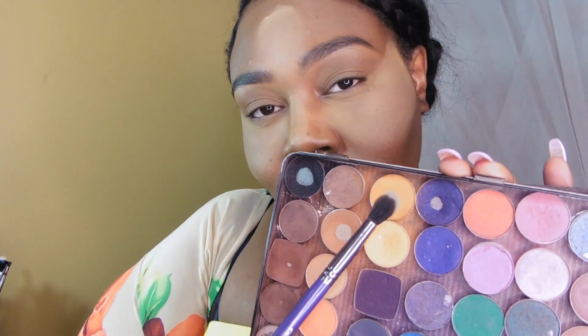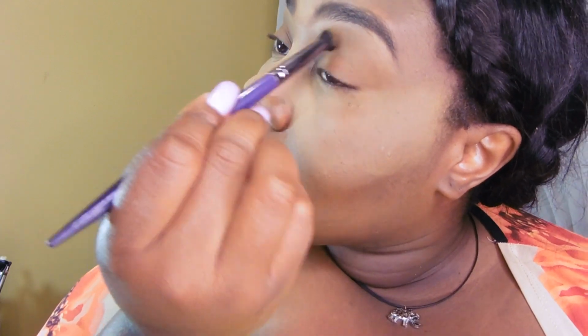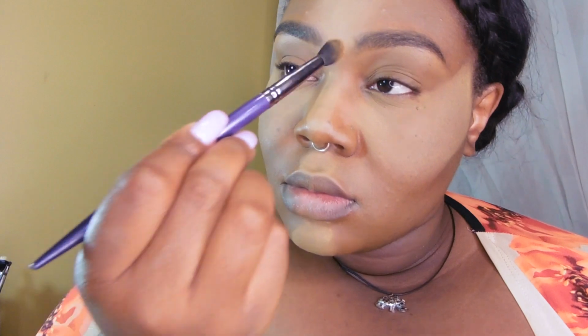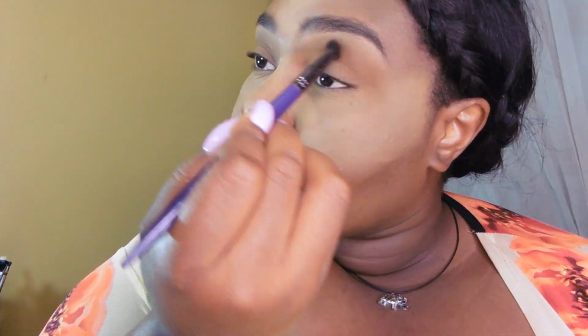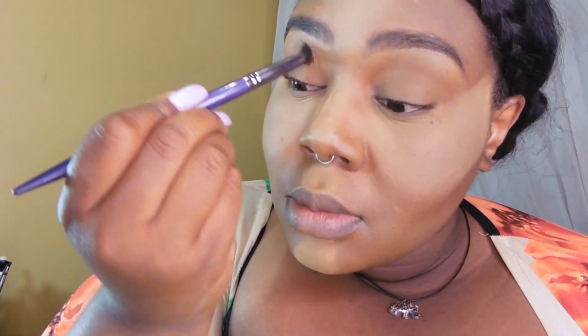Now using this lovely Cozette S175 brush, I'm using a burnt orange brownish color as my transition color. I don't know what color it is exactly because this is a palette that my mom made, so who knows what it is by this point, but you can find something very similar pretty much anywhere.